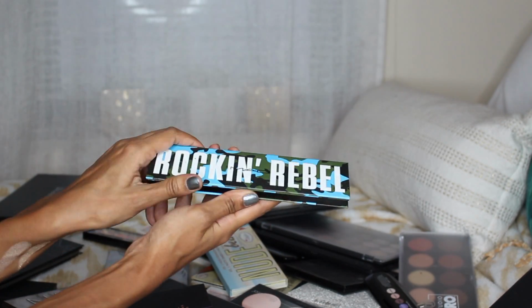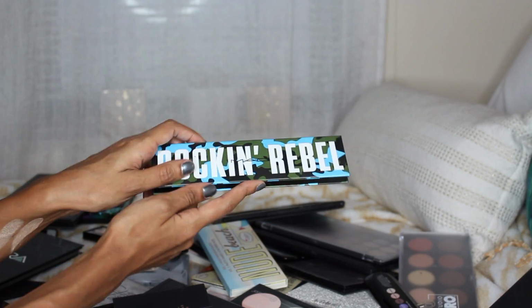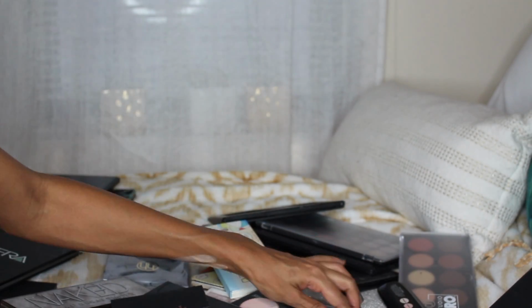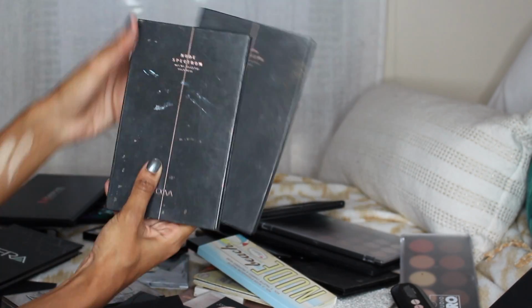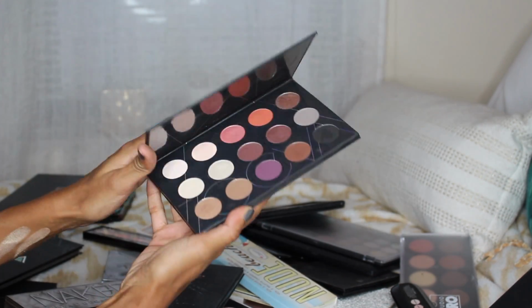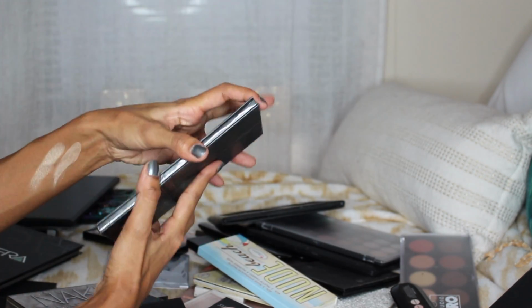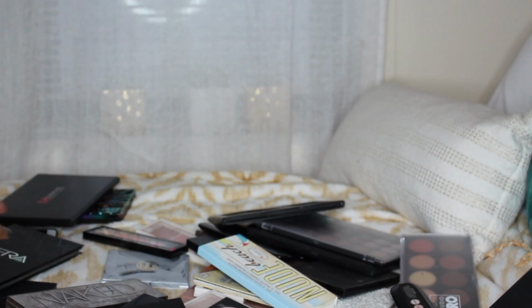MAC Rocking Rebel palette. I haven't dug into this one too much because it's new, so I'm going to be keeping it and maybe hopefully using it. Then we have some Zoeva palettes. I love these so much. These are actually extremely dirty. The eyeshadows inside though, oh my gosh. I'm keeping these because I love the quality of these eyeshadows.